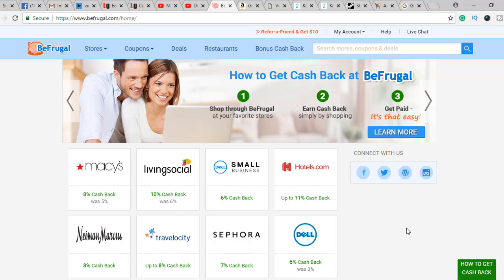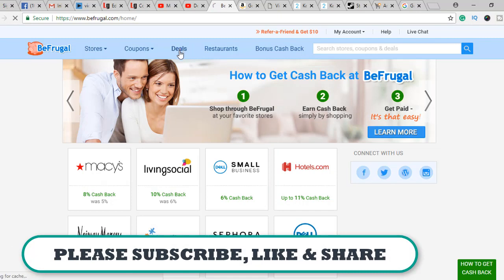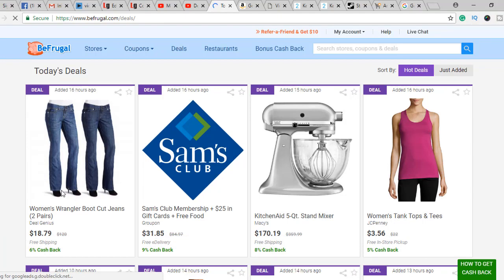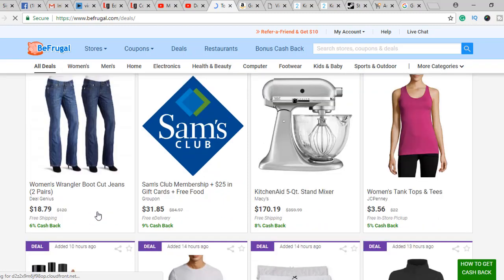So now to make additional income from this website, you need to refer your friends to also sign up using your referral link. Or if you are someone who always purchases items online, you can then go to the other stores and make some purchase and get a cash back on that. So once you are here, you can click on the deals and see the available deals they have for you. So these are the deals. These deals are just a list of items from their partner stores. So let's say you come to the deal aspect and you see a product from this site. So whenever you make a purchase from this site, you'll be given a 6% cash back on that product.